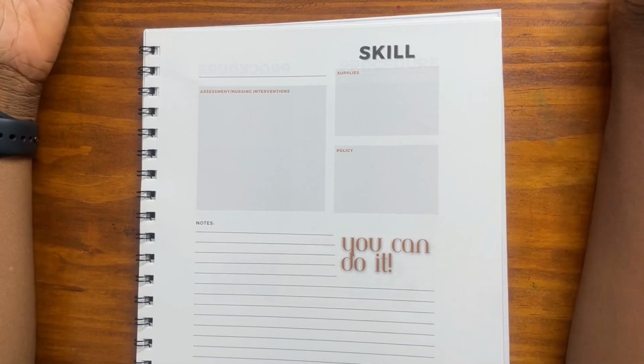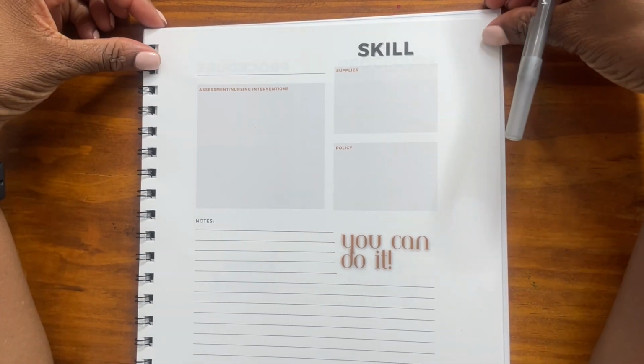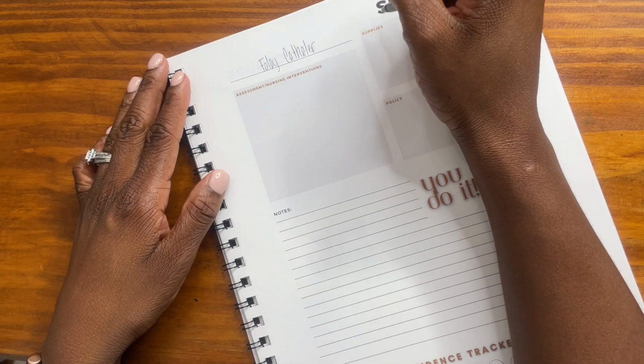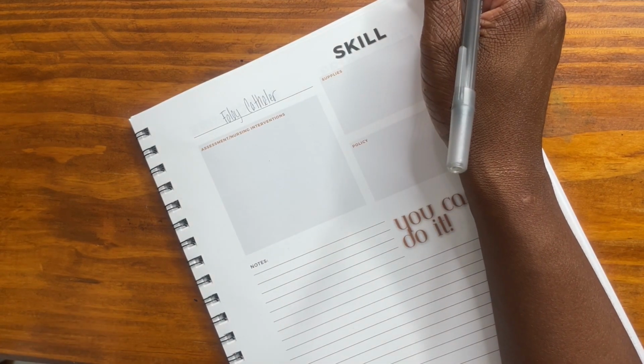All right, so the next template in the My Nursing Bible bundle would be the skills template for a Foley catheter. So one thing I can remember is that when I would do skills, specifically the skills that I wasn't too aware of, I would always forget stuff.